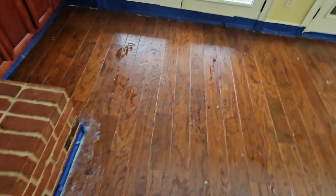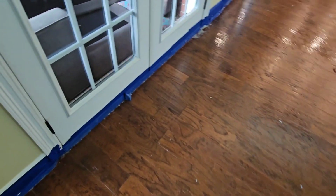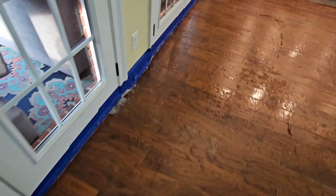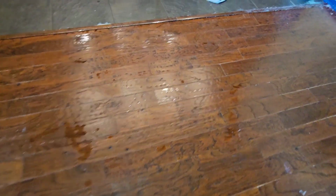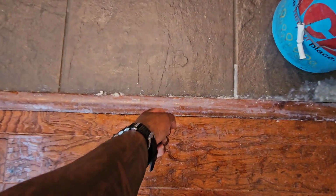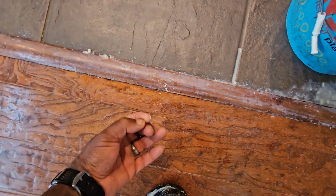And yeah, guys, it was lots of wax on this floor. So also, I thank my customers so much for taking the time to tape off their baseboards and their walls. It was really, really heavy in this area. And you can kind of see it on the transition as well. So you see I'm just taking my fingernail and scratching that off.